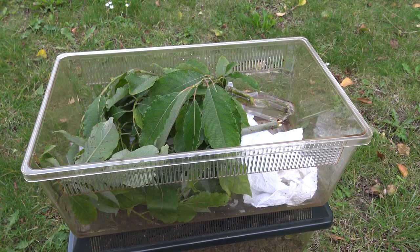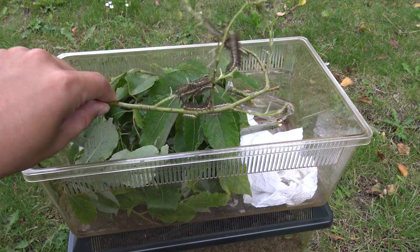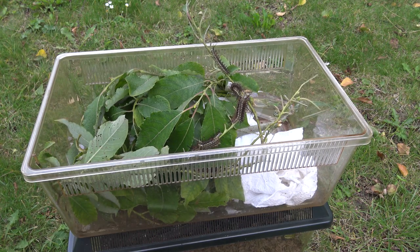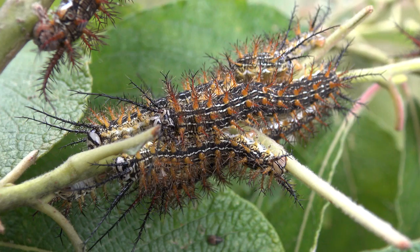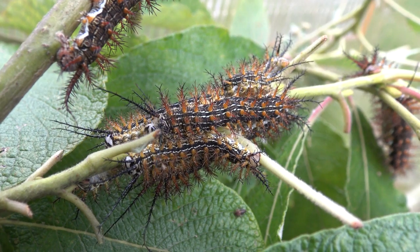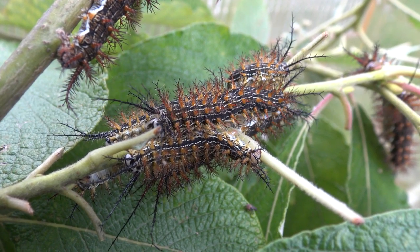This is going to be their new home. What a size difference, isn't it? But of course, bigger caterpillars warrant a bigger enclosure. All right, they were growing quite well at this point, but there isn't too much progress. So let's take a quick look and quickly move on.